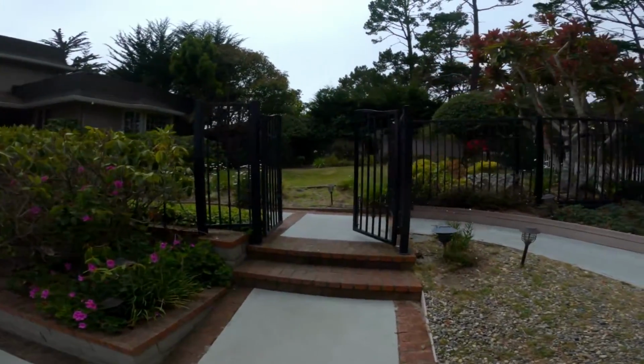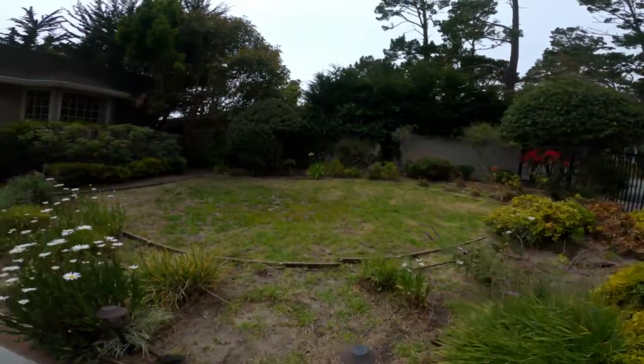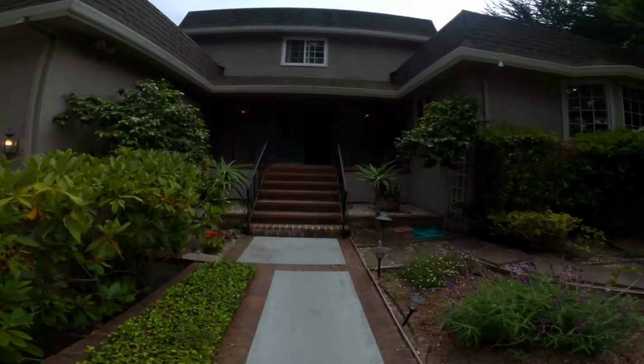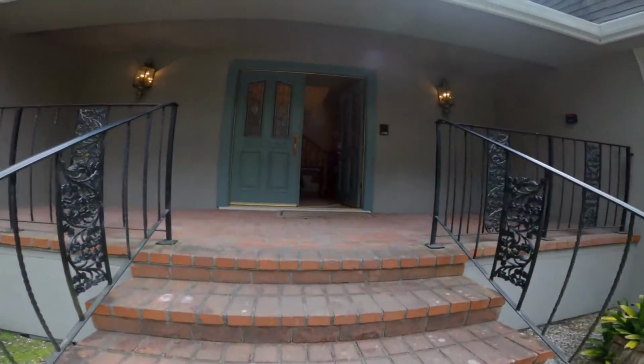One of the best features of this house is the additional bedroom, bathroom, and kitchenette on the base level behind the garage. It has its own private entrance, and it would be perfect for a mother-in-law suite or space for guests.